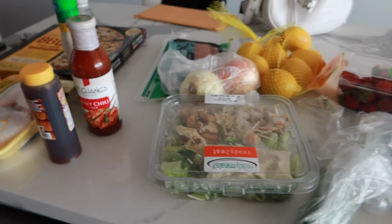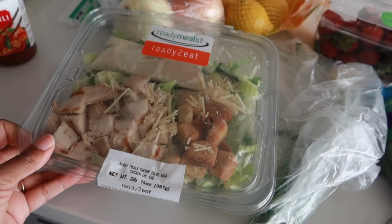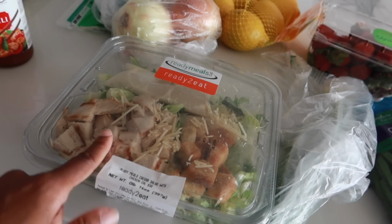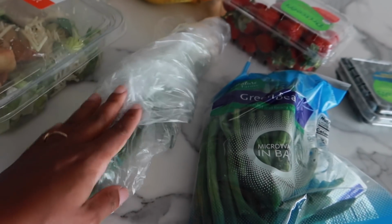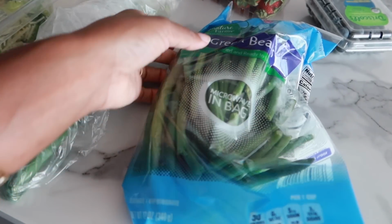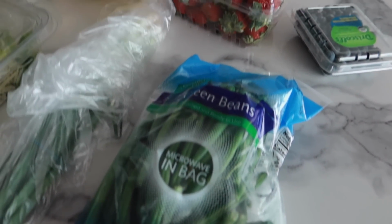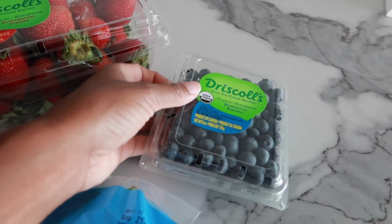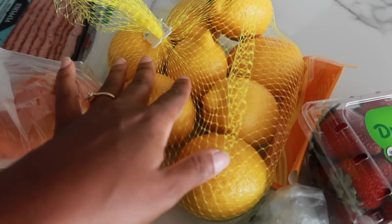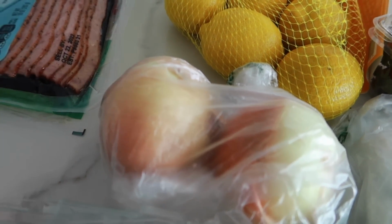Okay, so this is everything that I got. I got a ready-to-eat Caesar salad, so when I'm lazy, I just eat that, chicken in it. Got some green onion, scallions, some green beans, which I am not gonna microwave. Definitely gonna steam these. Strawberries for breakfast and snacking. Blueberries. Some lemons for lemon water, onions for the chicken. Probably didn't need two, but you can't go wrong with having multiple onions.